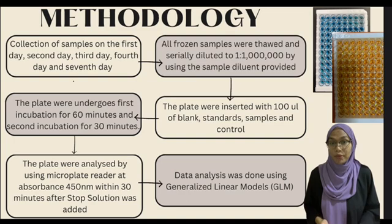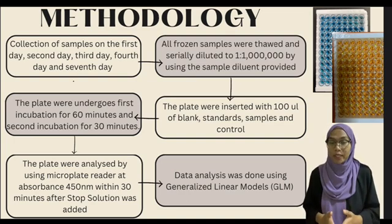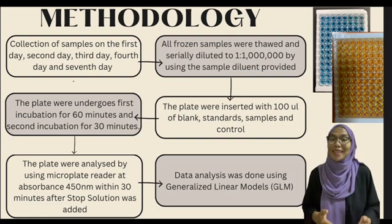After the incubation period, the plate was analyzed by using a microplate reader at absorbance 450 nanometer within 30 minutes after stock solution was added. Data analysis was done using generalized linear models.